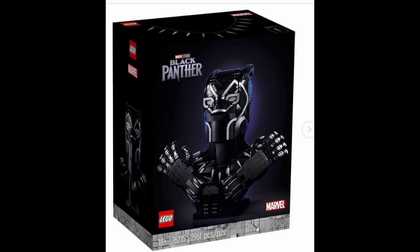But yeah, I want to talk about this because this is one of the D2C sets that was supposed to release this year, as well as the $250 Sanctum Sanctorum. And now there's only a $500 D2C set left. And I believe, if I'm not mistaken, that one is also Marvel. So there's 3 Marvel D2C sets this year and 0 D2C DC sets.